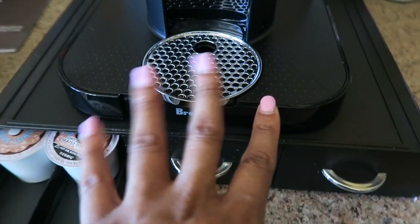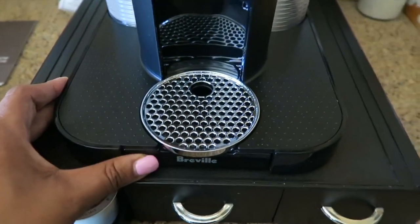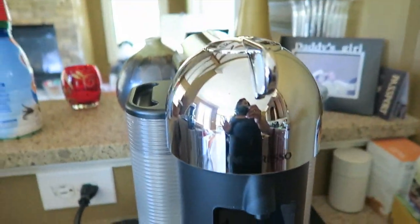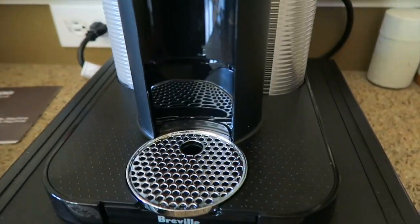Also, I just love how slim the design is. The actual K-cup holder is bigger than the machine, so I like that. It's very sleek and it's minimalistic, even though, you know, it's kind of flashy, but it definitely doesn't take up a bunch of space on my counter.